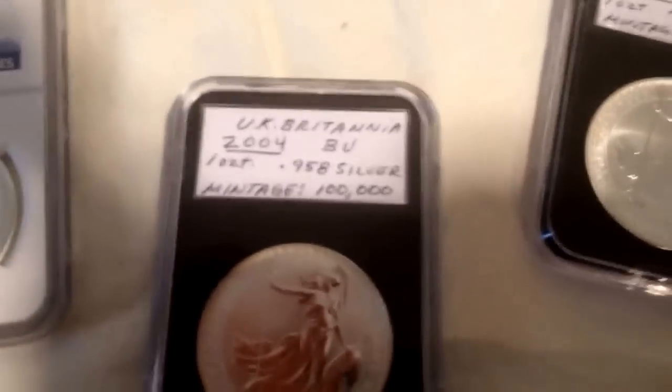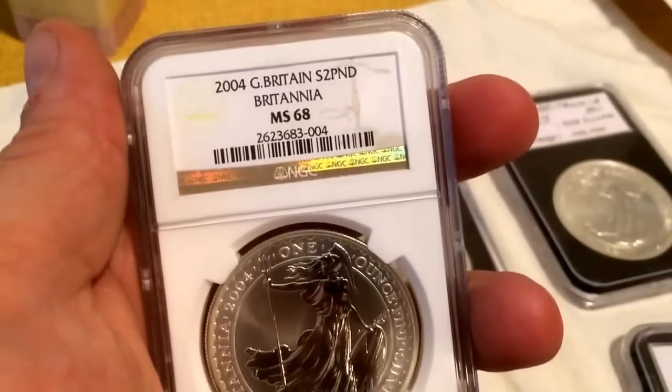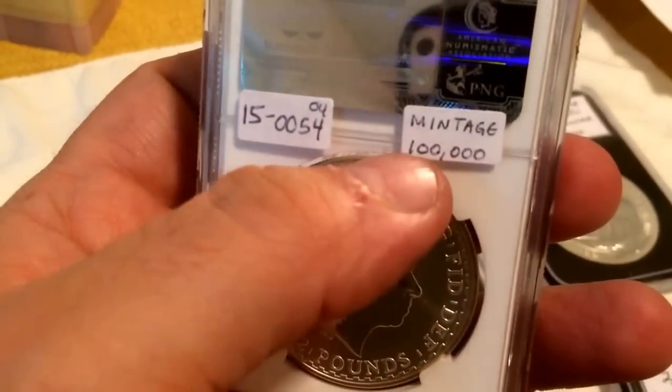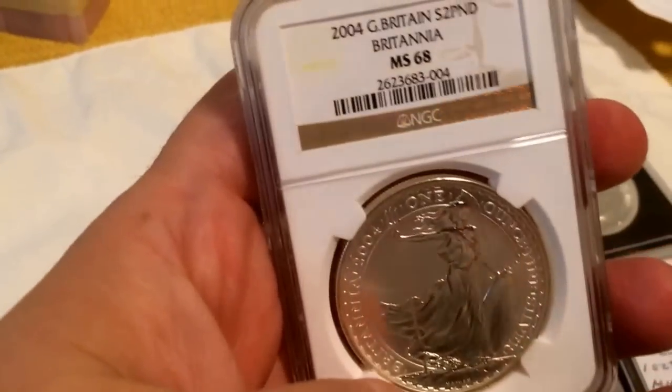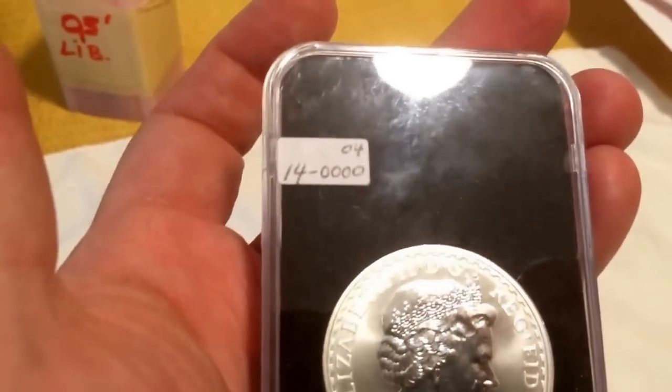Speaking of which, okay, this I meant to show you guys last month. I got one, two, three, four 2004 regulars, and then I got one MS68 graded. I paid $45 for the 2004 MS68. There's 100,000 of these, that's all. So I ended up paying 45 for this. And then for these, I paid nothing. I paid $28 on that one. I paid nothing on that one. I paid nothing on that one.